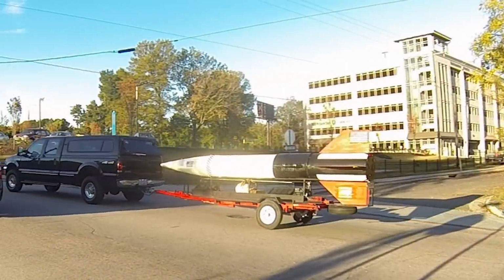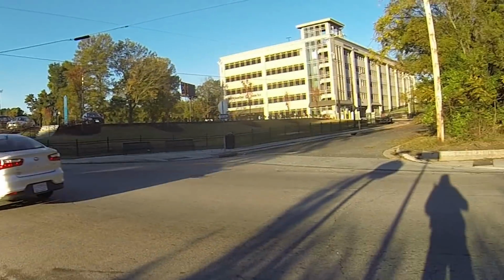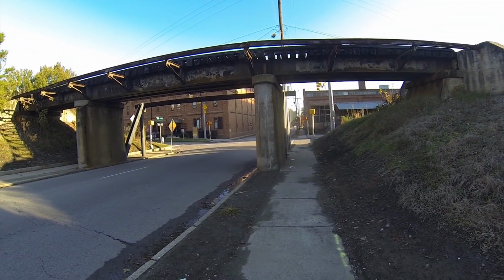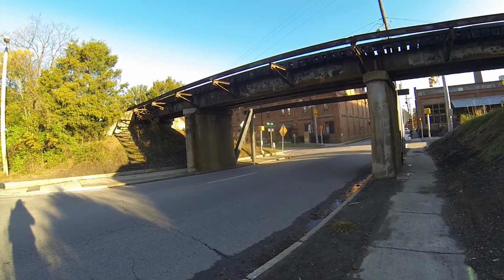Sweet! While I'm standing here, I don't know what that is, but a rocket just went by. That's pretty funny. This is what it looks like from the other side. That'd be so awesome if I'm standing right here right now and something hit it. Oh, it'd be so sweet.